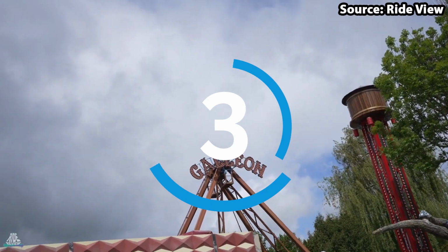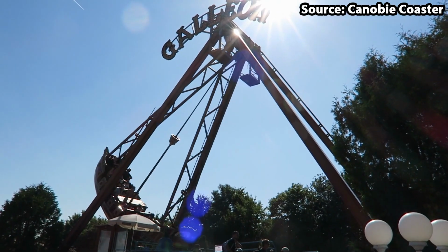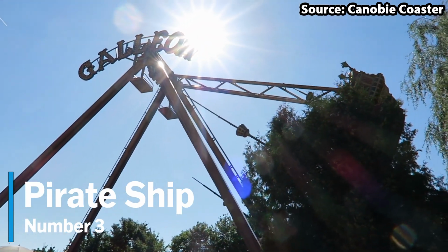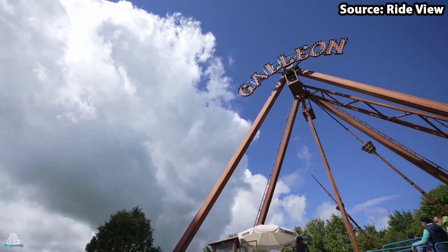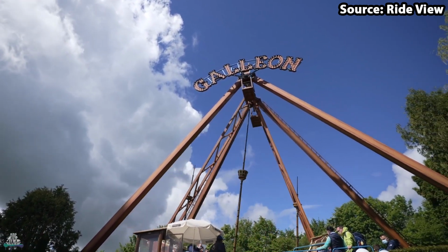Here we are at the top 3 rides at the park, and for this spot we have Pirate Ship, Conny Land's believe it or not pirate ship ride. And for anyone who has not done one of these before, well then you are sure for a treat.